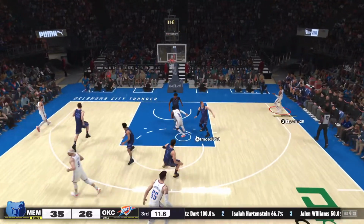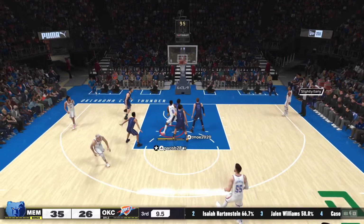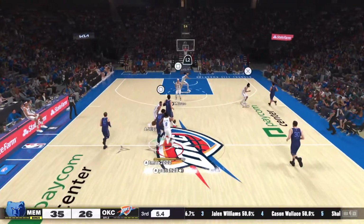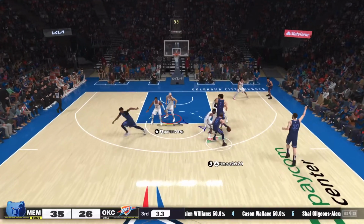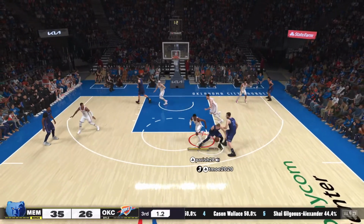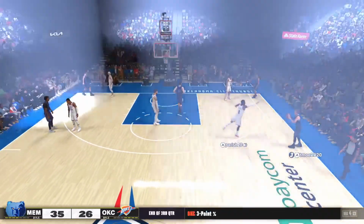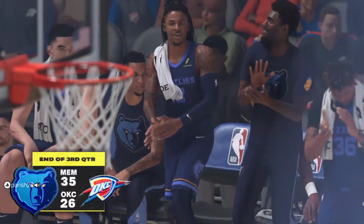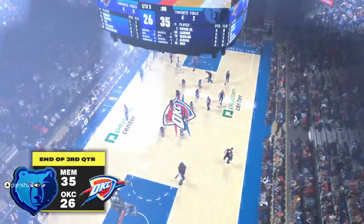In the corner, it's Wiggins. The three. It's rebounded by Memphis. Pass to Kennard. The third quarter comes to a close. Grizzlies lead by 9. And for 2K Sports, we'll be back here at Paycom Center right after this.